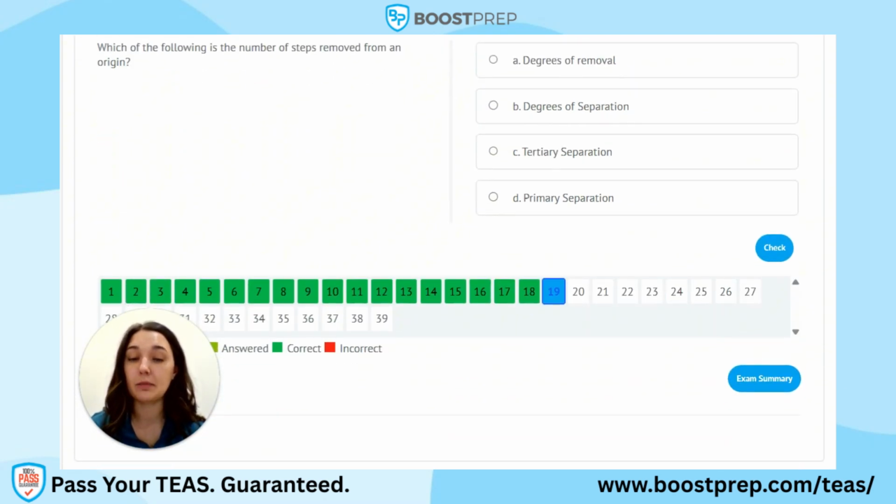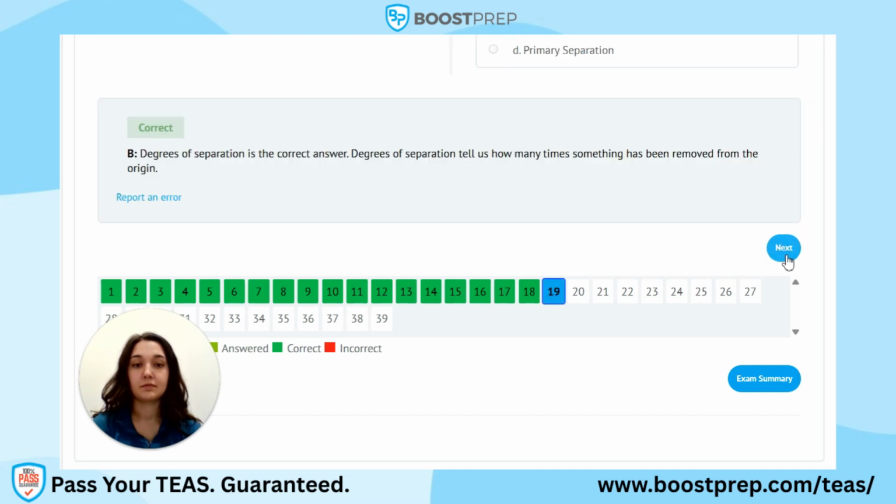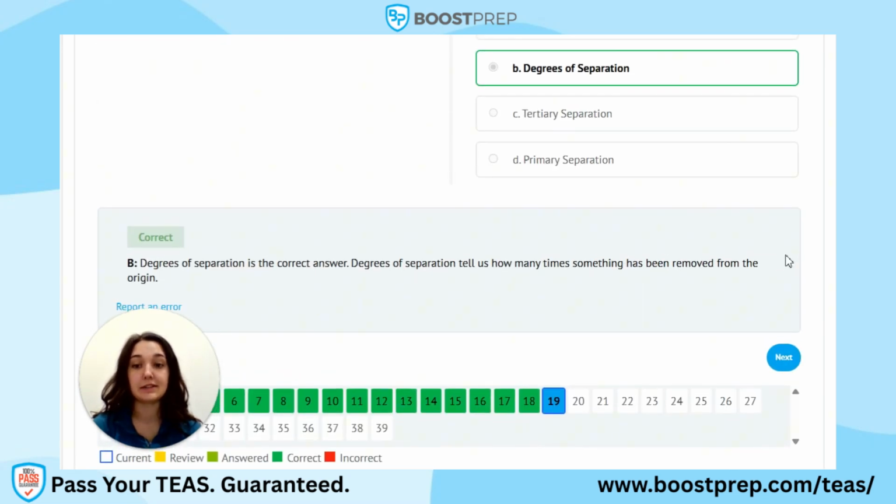Which of the following is the number of steps removed from an origin? A. Degrees of removal. B. Degrees of separation. C. Tertiary separation. D. Primary separation. Correct answer is B. Degrees of separation. Degrees of separation tell us how many times something has been removed from the origin.